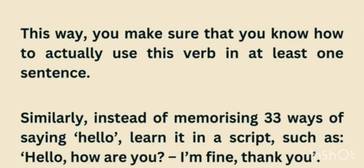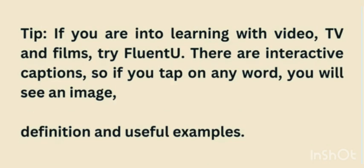This way, you make sure that you know how to actually use this verb in at least one sentence. Similarly, instead of memorizing 33 ways of saying hello, learn it in a script, such as, "Hello, how are you? I'm fine, thank you." Tip: if you are into learning with video, TV, and films, try FluentU.